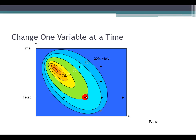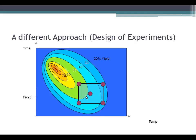How should you do instead? Well, you need to do experiments where you change more than one factor, where you change everything simultaneously. But you need to do it according to a pattern, so you can easily back-extract which factor contributed to what. With only two factors, it's quite easy.